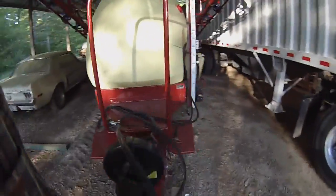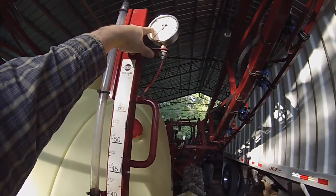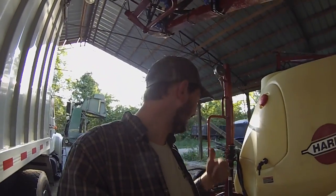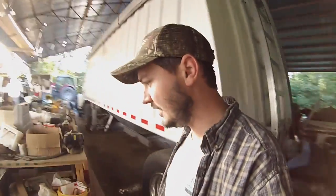But yeah, I've noticed my pressure's not running where it needs to be, but the rate control in the tractor is telling me I'm putting out the right amount, but I'm not. So I'm not sure what's going on there. I may have to go through a recalibration on the sprayer, see if that's off or not.